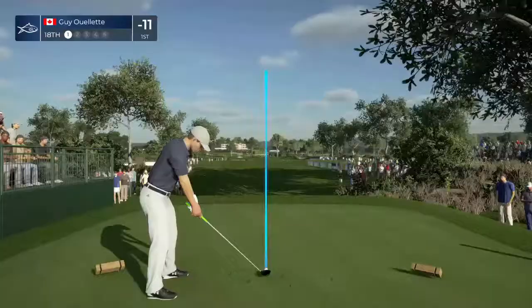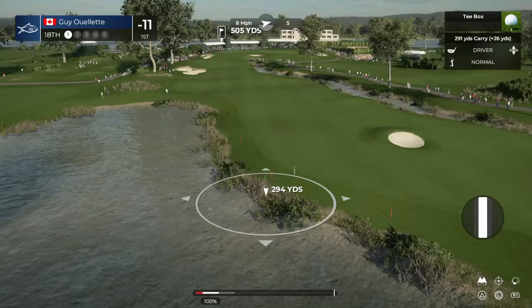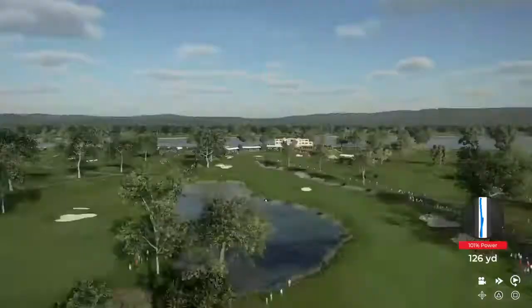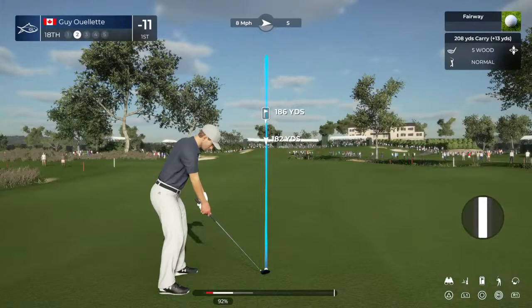Well, this is when the adrenaline really starts to kick in. Leading the tournament with the final hole to play. Good luck. This one looks to be heading down the runway. Oh, that's outstanding. Another great shot by our leader. That drive was simply astonishing.